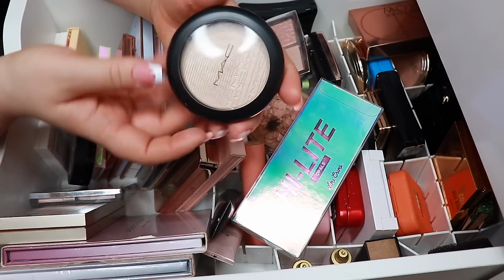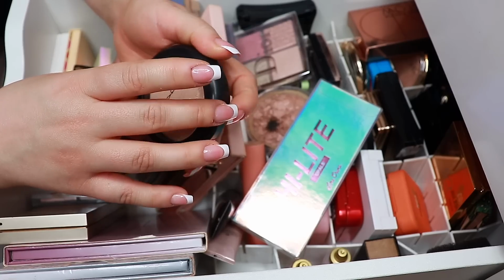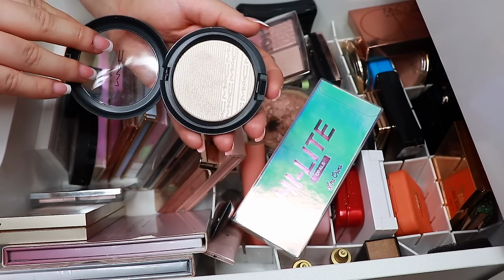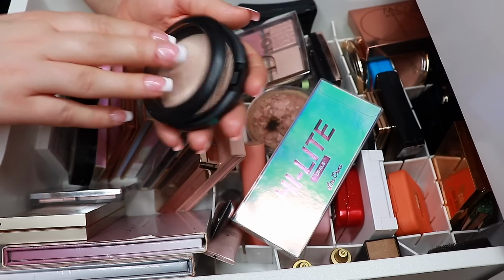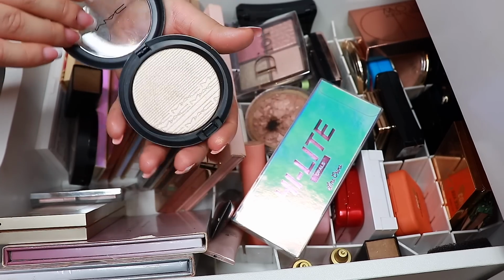And the last one is just a very new highlight to me. I just got this. I think I've only used it once. So this is the MAC Double Gleam Highlight. Just a very, very beautiful highlight, and it feels like a staple.